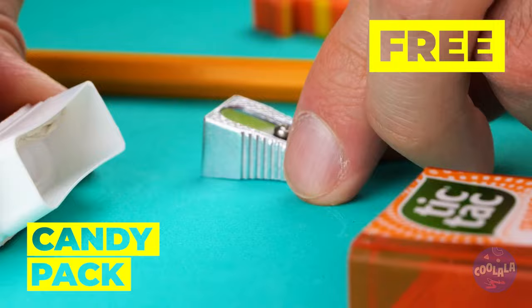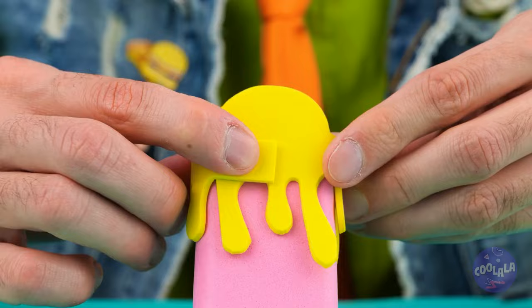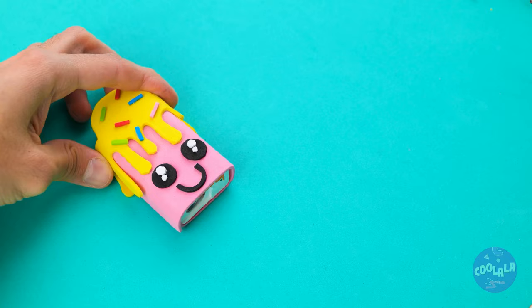Hey, chew on your own pencil. Ew. Oh, let's fix it up. Grab that old candy container. It can hold all of our pencil shavings. Why don't we give it a whole new look? Like a cupcake. Let's use the sharpener. Just don't make it too appetizing.